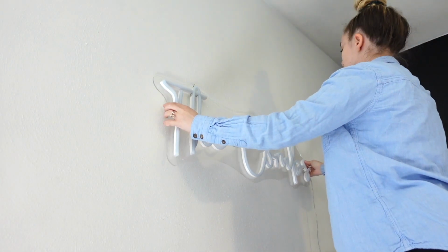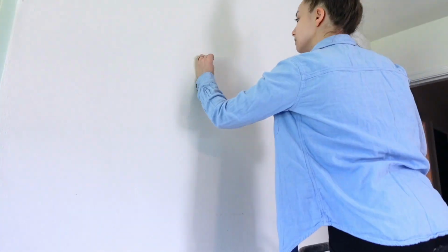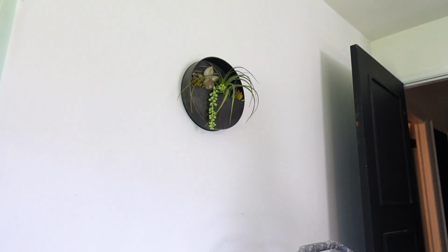And then Dustin helped me hold up the sign to place where I wanted my nails. That's actually the neon sign from our wedding, and Saturday was actually our 6-year wedding anniversary, so love you, Crustin.